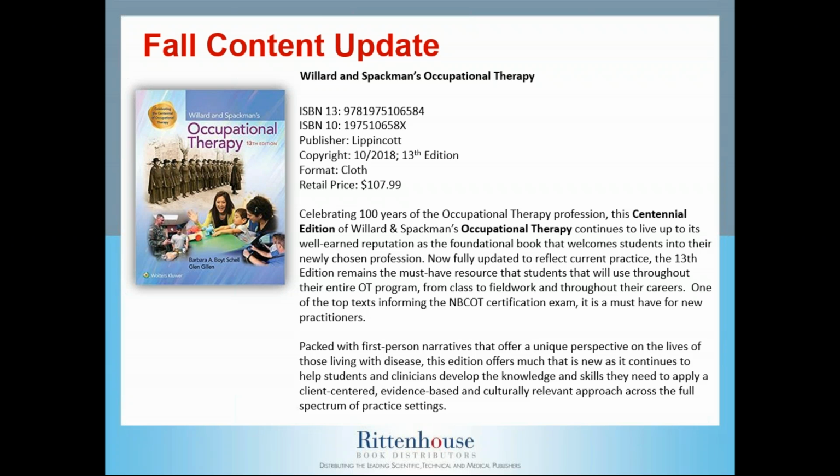It has more than lived up to its well-earned reputation as a foundational book that welcomes students into their newly chosen profession. It's fully updated to reflect current practice, and remains the must-have resource that students will use throughout their entire OT program, from class to fieldwork and throughout their careers.